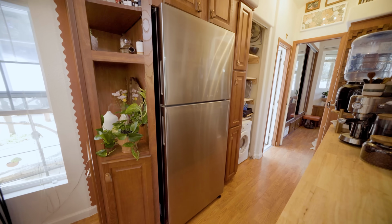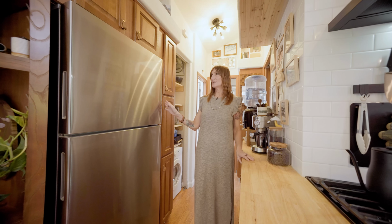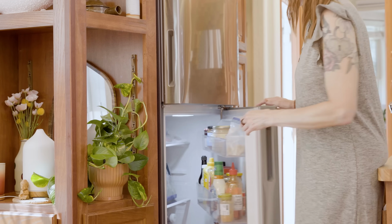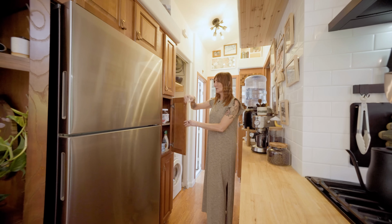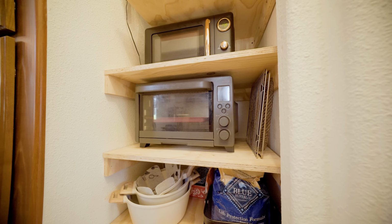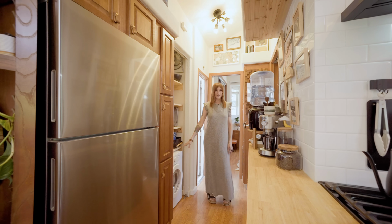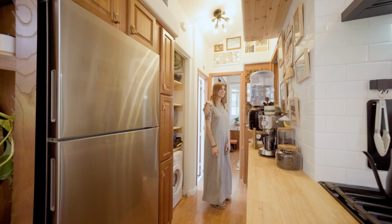So this is the new refrigerator I got. The only refrigerator that I could find that would fit in the space. That's why it happens to be this specific refrigerator, which I love. It's really functioning. Has a big freezer space. This is more storage. They don't pull out, but it's more for dry goods. This is where I keep my toaster oven and my microwave. The toaster oven I use all the time. I love it. I have my dryer here, and then I have a portable washer in the shed that I just pull out and wash clothes and then just hang dry them.